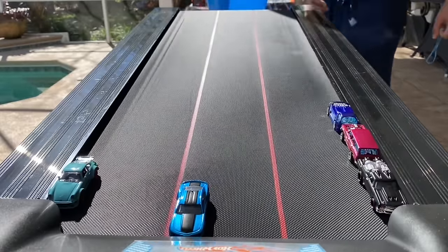That's how you run it, boys. That car has some control. Must be a dad driving in there.